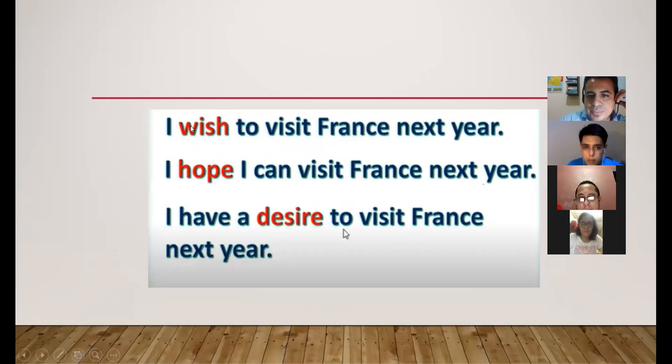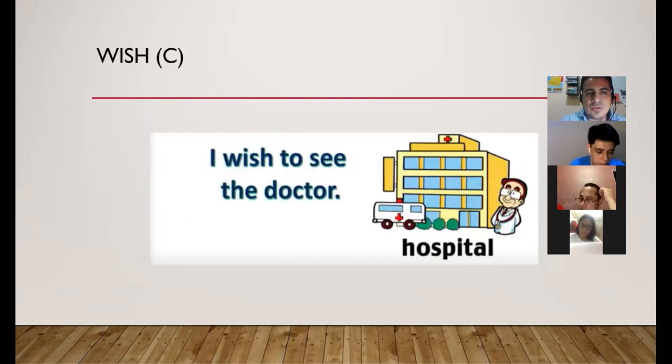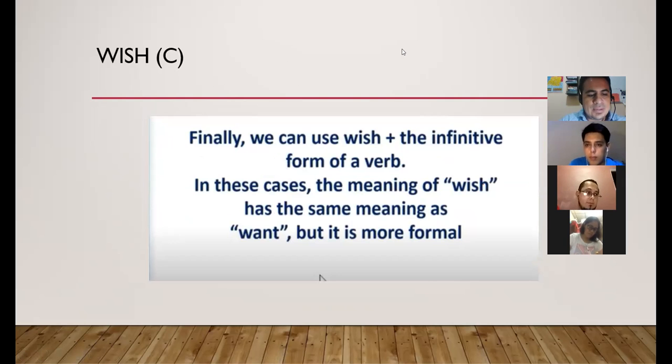Here I have another example. I wish to visit France next year. I hope I can visit France next year. Or I have a desire to visit France next year. Aquí usamos las tres. Pero no las uso igual. Do you see the difference? ¿Hay una diferencia en la estructura? Okay. I wish to visit France next year. I hope I can visit France next year. And finally, I have a desire to visit France next year. Las tres también. But different usage. Okay? Questions? En la lección que está en la plataforma, ustedes van a ver wish. Wish A, B, different ways that you can use wish. Okay? Questions?